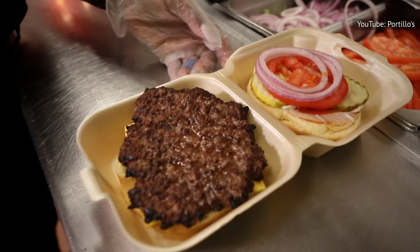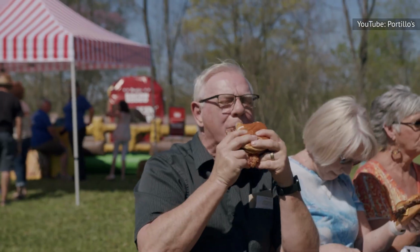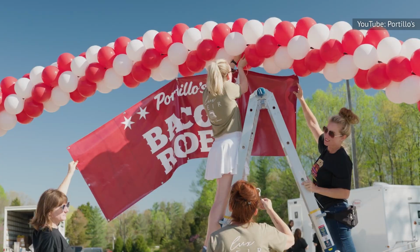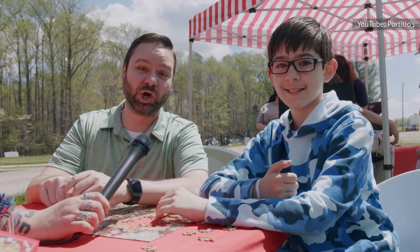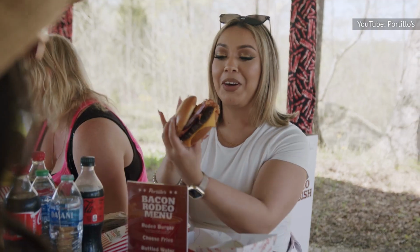Portillo's classic burger comes on a corn-dusted bun and is garnished with mayonnaise, lettuce, tomato, red onions, pickles, and ketchup. For added indulgence, you can choose to add bacon or opt for the towering rodeo burger. This burger, available as a single or double, is served on a brioche bun and loaded with sliced onions, onion rings, bacon, cheese, and barbecue sauce.